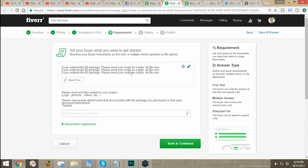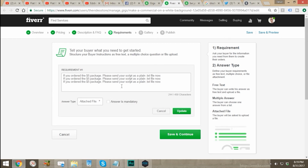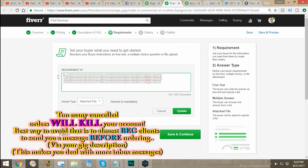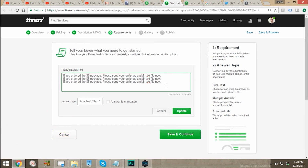They might just not figure out how to get past that screen. It's weird, but it happens a lot. And this is kind of a double-edged sword. If I leave this unchecked and they order and don't send their script for a $5 package, I'm still stuck with, well, what do I do with this guy's order now? I'm going to have to use up one or two of these days asking him for his script, and the timer is going to be running on that order. There's nothing you can do about that. So you have to contact them to ask them to send the script or cancel the order, so your timer doesn't go late. And when your timer goes late, you're in a whole different world of potential problems.